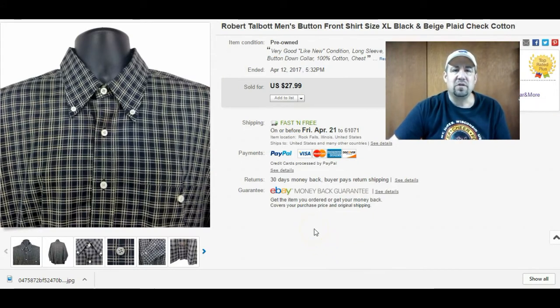Okay, this here's Robert Talbott. I've only picked these up twice, and both of them sold within just a few days of listing. So I've had really, really good luck with Robert Talbott. I never find it in my area. I've only run across two in my local area since I've been selling clothing, so it's definitely a brand I'm going to keep an eye out for.